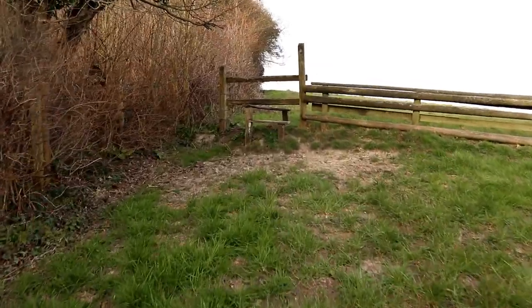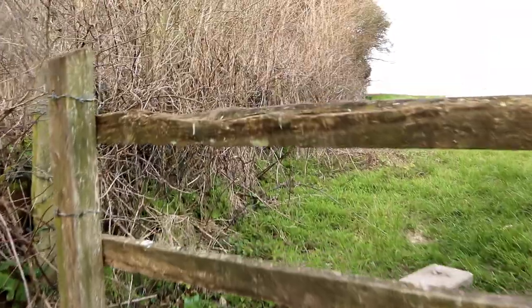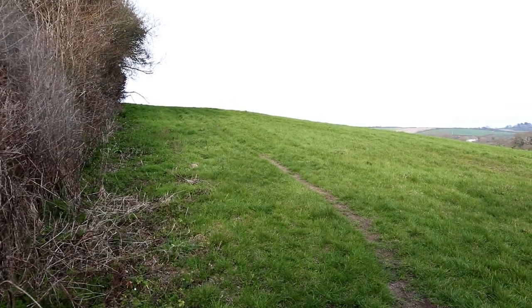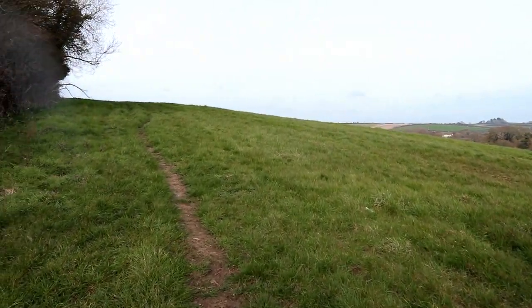First stile of the day. And it's come quite late in the day when my legs are probably quite tired already. And oh, that is quite sturdy. Didn't look that sturdy. It's taking my weight alright. Finally a hill that I am supposed to climb. Onwards and upwards.